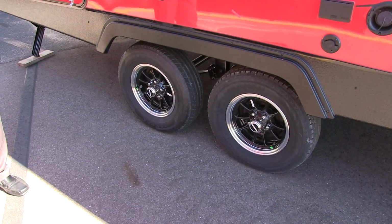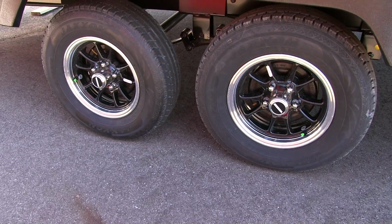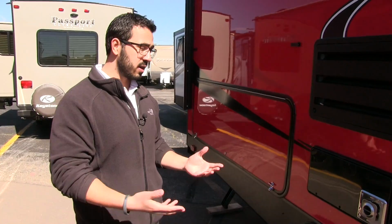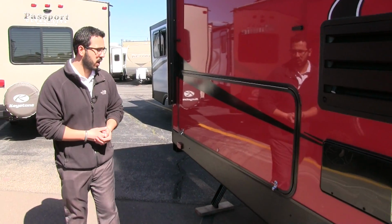If you take a look at the wheels, you'll see they are an aluminum alloy. They've changed them for 2018. They have an excellent look to them. The other cool thing about aluminum alloy is it helps prevent any kind of rust or corrosion. Then you also have nitrogen-filled tires on there as well.